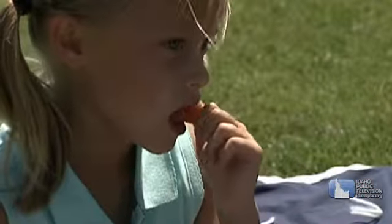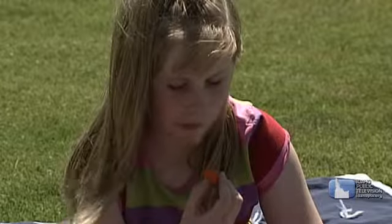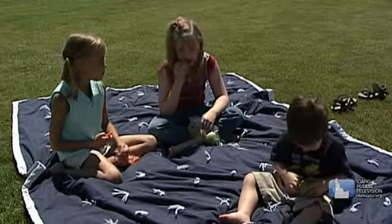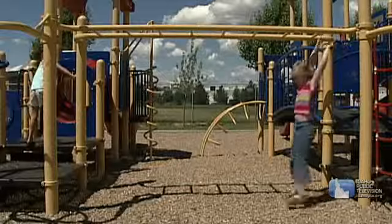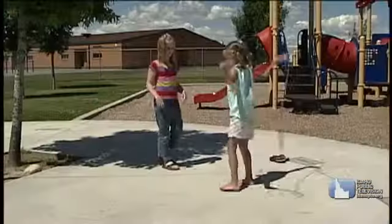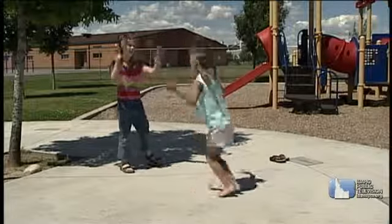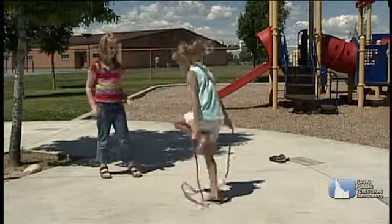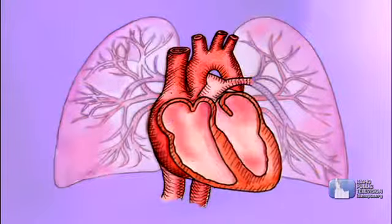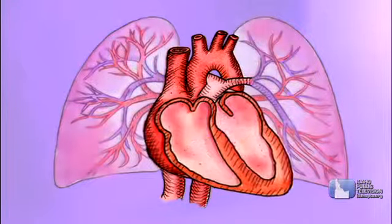Well, you can start by eating healthy foods. Doctors encourage children to start good eating habits when they're young and keep good habits as they get older. Another good way to keep your heart beating strong is to get plenty of exercise. Running around with friends, jumping rope, anything that keeps you moving. Those are the best ways to make sure your heart muscles keep pumping and you stay heart healthy your whole life.